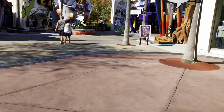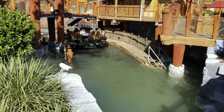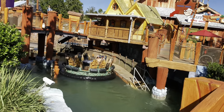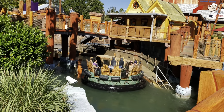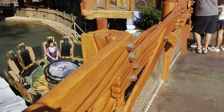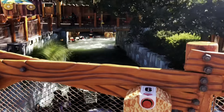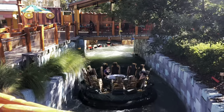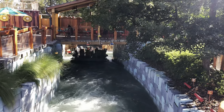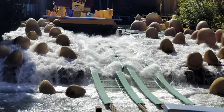So anyway, this is Popeye's Bilge-Rat Barges. This is the water rapids here at Universal's Islands of Adventure. There's the rides. Of course, got good mega wave action on there. So that is Popeye's Bilge-Rat Barges, a good ride to do, and Ripsaw Falls, at Universal's Islands of Adventure.